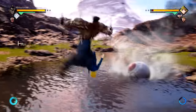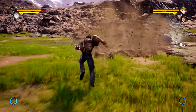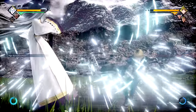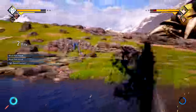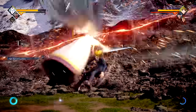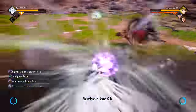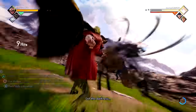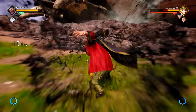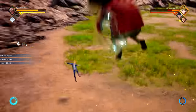What the hell? Okay. At least now he has to cycle through, like... Come on, bro. Good lord. Homer. Homer. Trying to do the up tilt with Kurapika that's broken as hell. Seeing that.